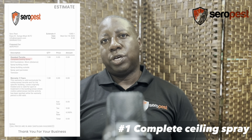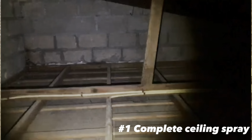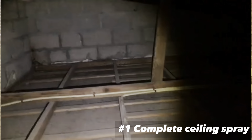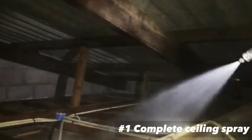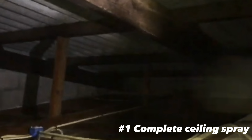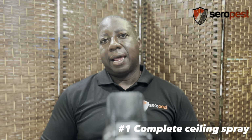This means that we will enter any area that is accessible into your ceiling, where you have an entrance or a way to enter your ceiling, your roof, and then we will inspect the roof first. We will take pictures, we will make videos if there are any issues that you need to be aware of. And once we do that, we will proceed to do a complete spray of your ceiling to either repress any termite activity or prevent any future termite activity.